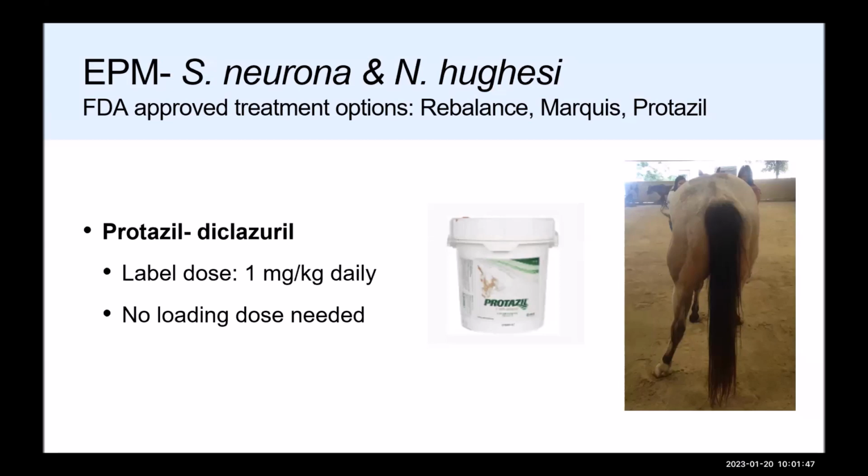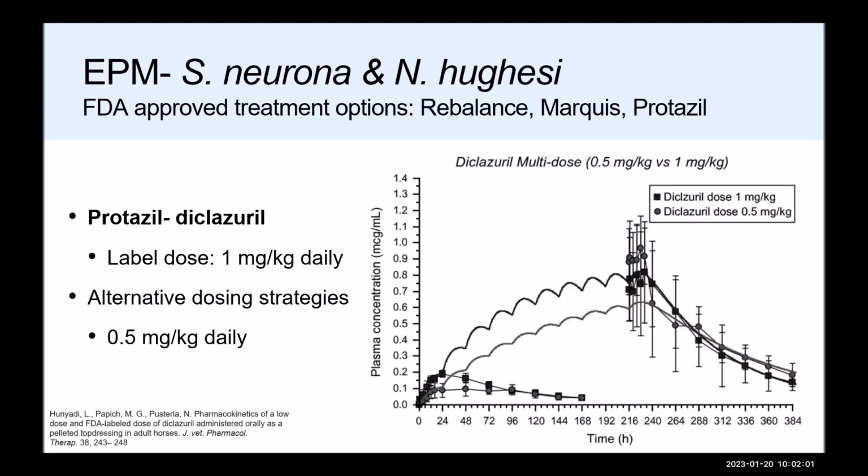Additionally, and importantly, Protozil requires no loading dose, which makes it more cost effective. The FDA approved dose of Protozil is 1 mg per kg daily, and that's the dosing strategy that's on the label. However, there are some alternative dosing strategies that I'll discuss that have been pretty well researched. These dosing strategies can be quite useful for cases where the administration of antiprotozoal meds needs to be prolonged. I usually treat these horses for at least 2 months.